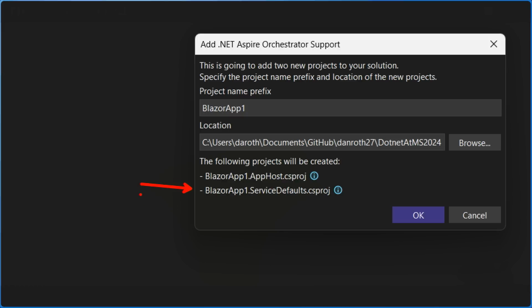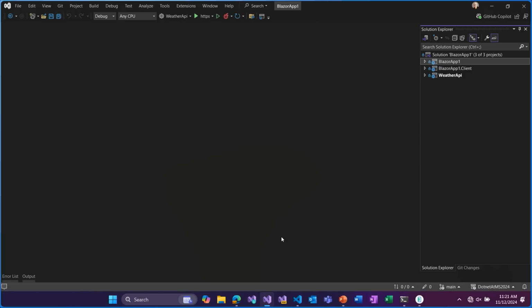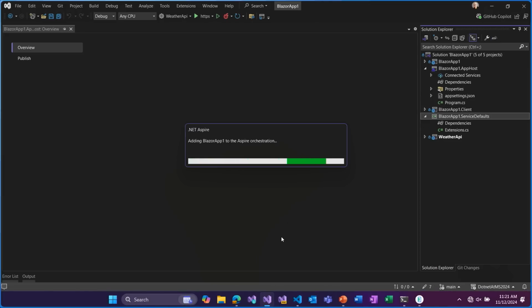And then it will also set up this service defaults project, which includes some convenience code for setting up production-ready defaults for my application. And then up above, we just pick the project prefix name that we want to use, and we can go ahead and click OK, and that will add those two projects to my solution. Now let's take a look and see what those projects actually contain.